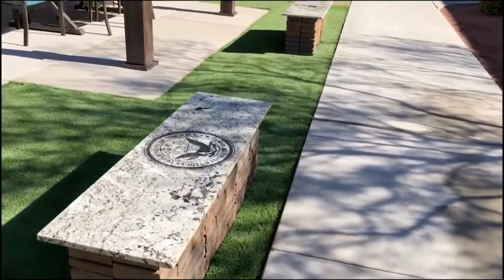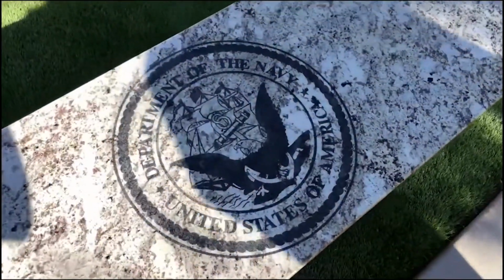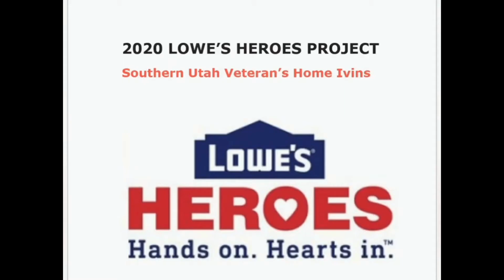These were granite slabs that were etched by our good friend Jay and his CNC etching company here in town. And I wanted to definitely give him a shout out to make sure that he gets the recognition for these beautiful benches. Hey everyone, we wanted to share some pictures from the Heroes Project at the Southern Utah Veterans Home.